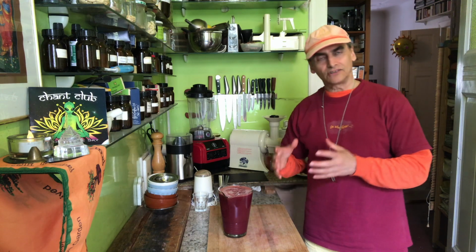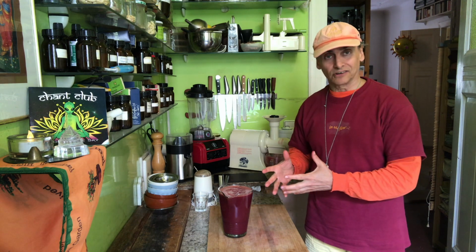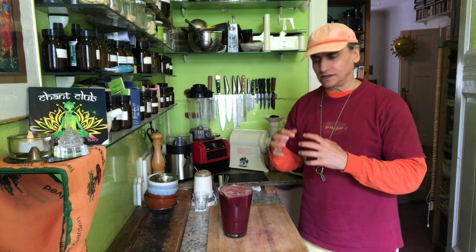And you get this color if you use the beet, it always gets red. You put the green together with the red, then it turns even darker, the red, until purple and so on. It's an awesome color, very deep. And that's the flavor also. It looks like you can see the flavor already. Yeah, man, it's very, very distinct.